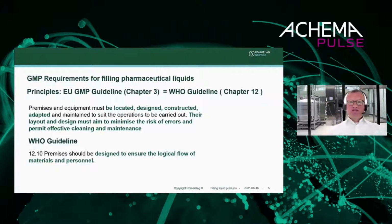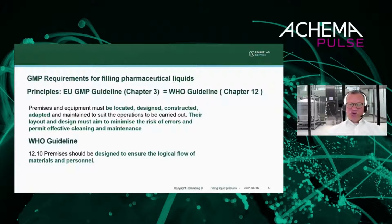I would like to briefly quote some key passages from important regulations, starting with the European GMP Guideline. It's the same in the WHO guideline. There it is stated in the principles: premises and equipment must be located, designed, constructed, adapted, and maintained so to suit the operations to be carried out. Their layout and design must aim to minimize the risk of errors and permit effective cleaning and maintenance. And one sentence from the WHO guideline: premises should be designed to ensure the logical flow of materials and personnel.